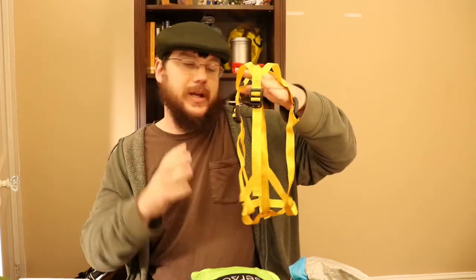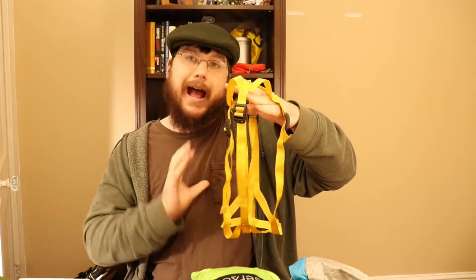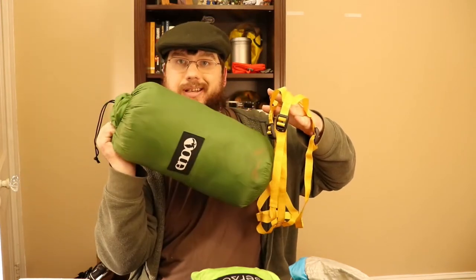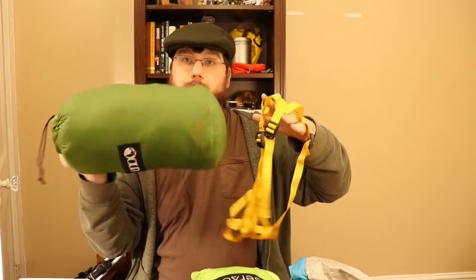Essentially what you can do is attach it to items that come in a bag, like this one right here, which I'll go into a little more detail on. You could put it around a product like this, or like one of my sleeping bags that don't have a compression strap on it, and use it to compress the product down. And I found that this came in useful with that.